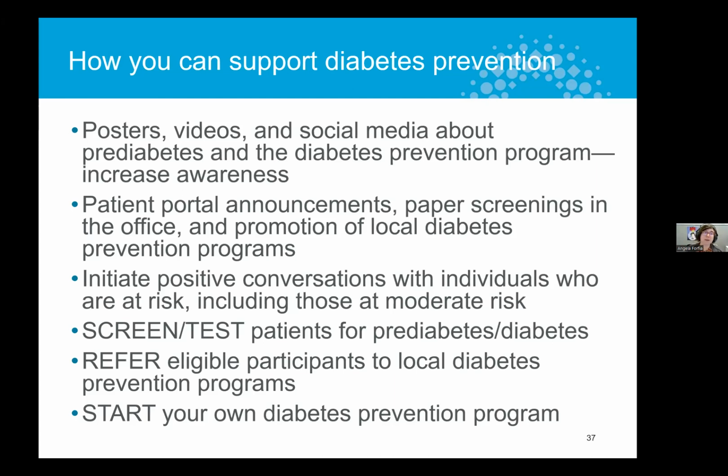This could be posters or handouts or videos or social media. It could be patient portal announcements. Maybe you are handing out those paper screenings and promoting some of the programs that are in your community. Every single program that we work with is like, oh man, I'm trying to start a group and I only have 3 people that have signed up. They want the people that you're seeing within their health center to sign up with those programs.